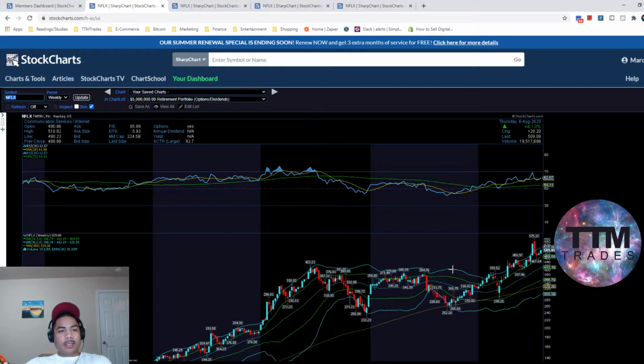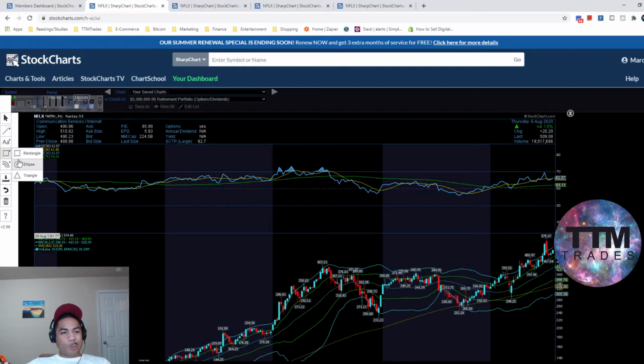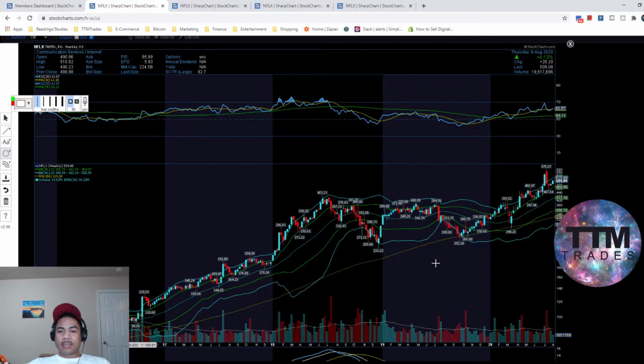So looking at Netflix here on the weekly chart, it's been in this very strong uptrend. All right, I always say if the price action, one, it needs to be above its middle Bollinger Band, which is right here, that 30 period simple moving average. That is my short-term moving average that I look for the price action to cross over to show that some buying momentum is beginning to pick up.